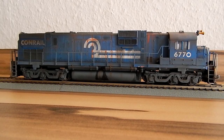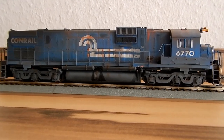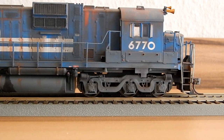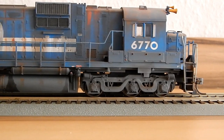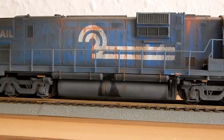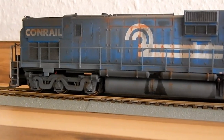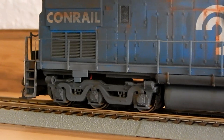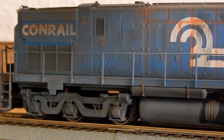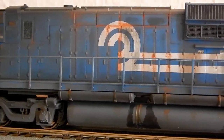It's an ALCO C-630 in Conrail paint scheme and with amazing hard weathering. This is a Bowser model from January last year. The factory installed Tsunami, but I changed the speaker for better sound.